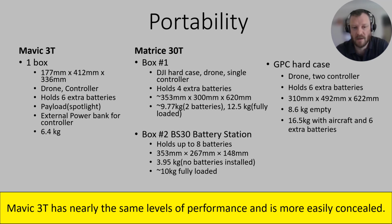So with all that in my case, I'm at about 6.4 kilograms. You can see the case size here. I can fit that in an underfloor compartment in my sport utility vehicle, so I can conceal this pretty well. I don't have to worry quite so much that someone's going to look into the car and see something. That's a big issue for me, even with tinted windows. Now, if you've got more space to work with, if you've got a trunk in a car, or a secured area in the back of your truck, that would be good. Personally, I would feel uncomfortable with $20,000 worth of Matrice 30T and equipment in the back of my car all the time, but I could run around with the 3T in the back of my car concealed and feel relatively comfortable.